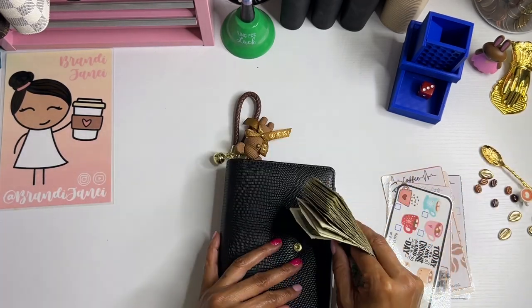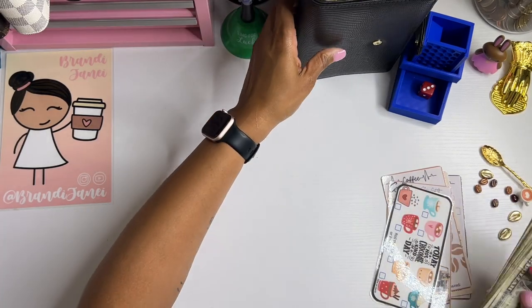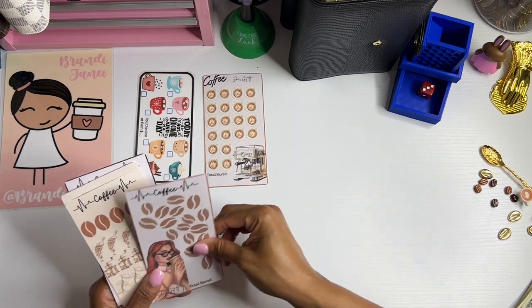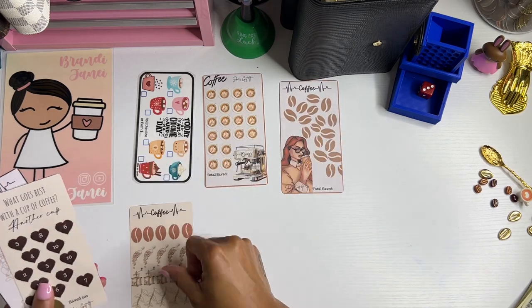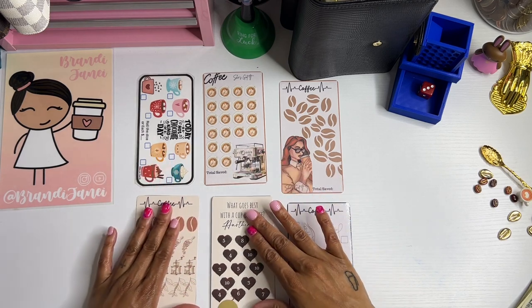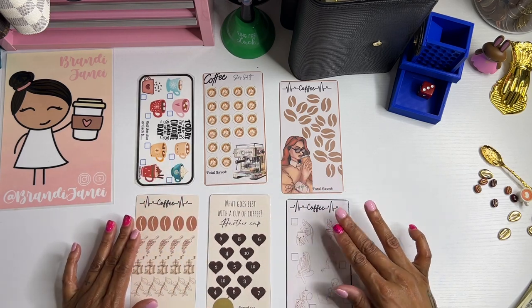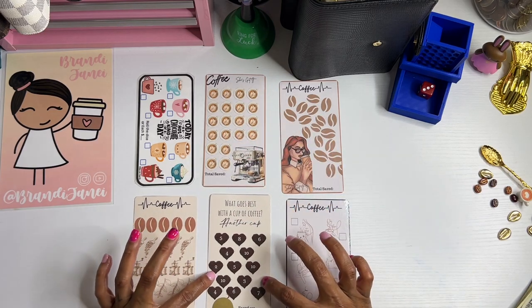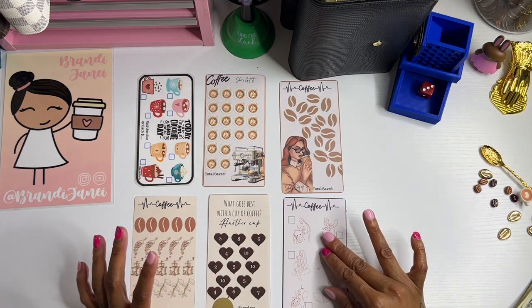Very similar to Mini Mondays, I'm going to just put these out. 1, 2, 3, 4, 5, and 6. With the exception of this one, which is the big one, everything else is going to be $2 each. This one's going to take me the longest to do, which I'm okay with.